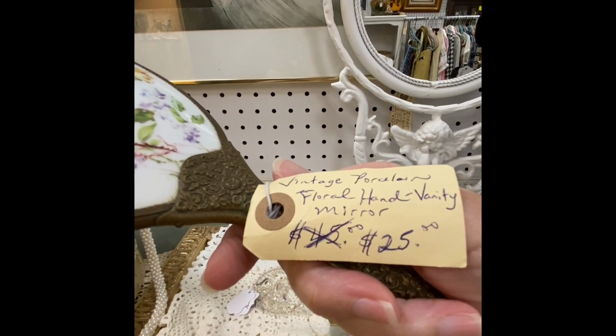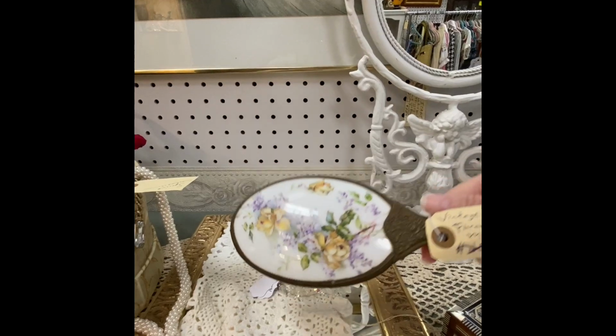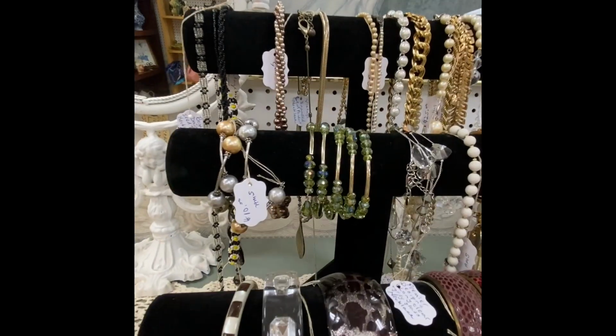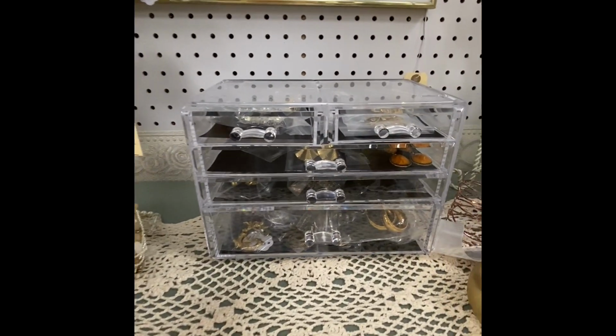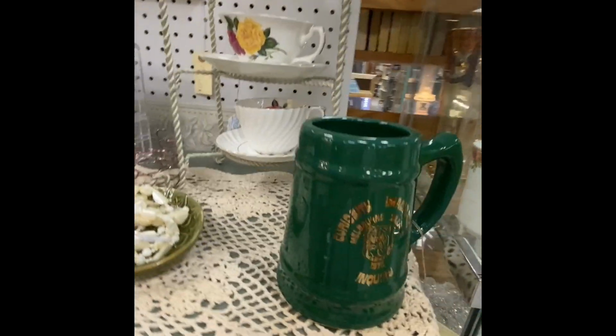That is just a little vintage hand mirror that I reduced the price on. I love that porcelain painted back to it. And there's a heavy mirror, so if you're looking at any jewelry here, you can try it on and see how you're styling it in the mirror. Mirror is also for sale. I need to add some things, change up some things, maybe paint a couple walls in here.